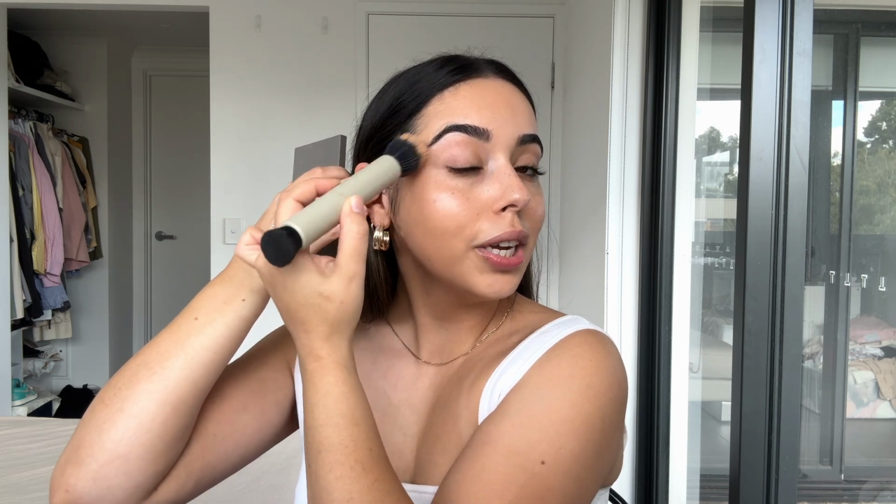So as you can see, I'm just going in circular motions like this on my cheekbones. I'm gonna go on my forehead, and I'm gonna go gently along my jaw as well. I don't want this to be super heavy. Like I said, I want it to be super light and natural. So I am going in with a light hand and just building up in the areas that I feel like need bronzing.